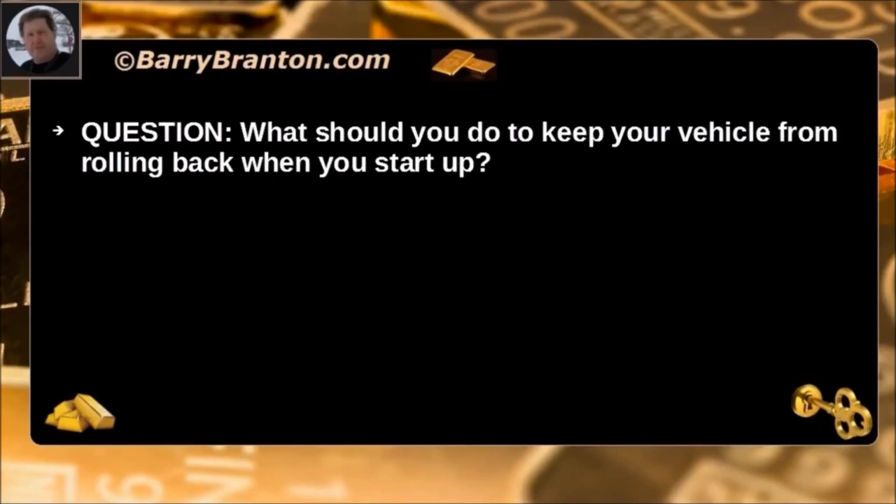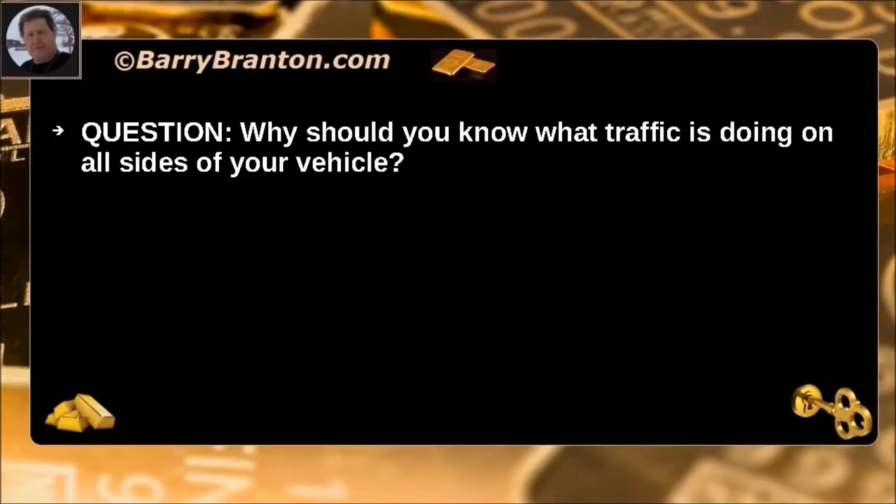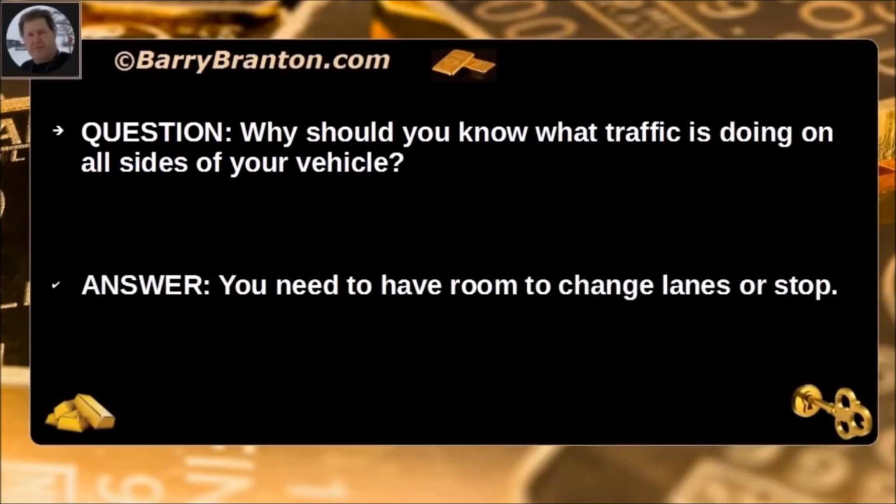What should you do to keep your vehicle from rolling back when you start up? You should partly engage the clutch before you take your right foot off of the brake. Why should you know what traffic is doing on all sides of your vehicle? You need to have room to change lanes or stop.